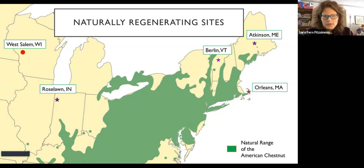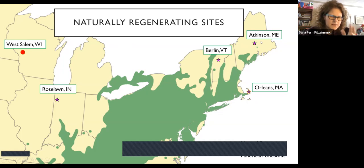Roselawn, Indiana, Berlin, Vermont, Orleans, Massachusetts, Atkinson, Maine. These are all much smaller sites. Atkinson is one of the biggest. It's about a 10-acre site, of which a much smaller portion has actual really good regeneration in it. The other sites are only about an acre or 2 in size, where you have actual regeneration happening.